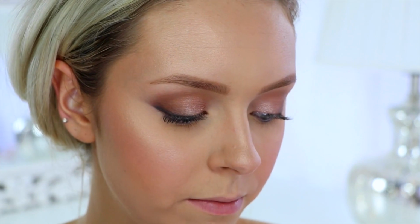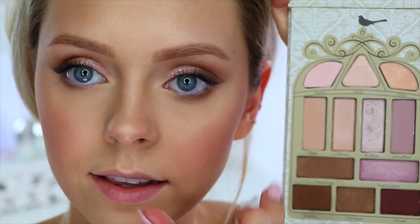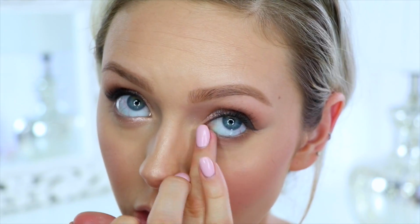Okay, now I'm gonna finish off the lower lash line. So I'm gonna take the color Nest Egg with that first blending brush that we used again. I'm just going to lightly run that across my lower lash line, just on the outer half. I'm not gonna bring it in too far. And then I'm gonna take that lid shade again called Ruffle, and I'm gonna put that right on the inner part of the lower lash line. This is really gonna open up the eyes. And also putting a little bit right on the inner corner.